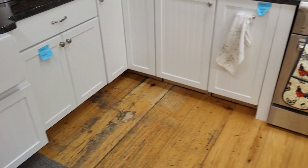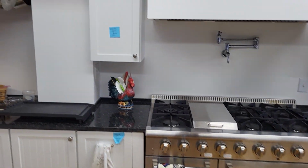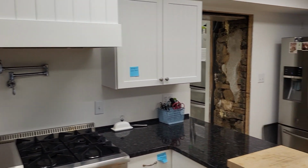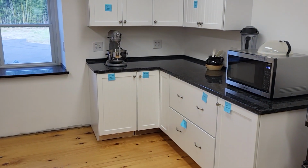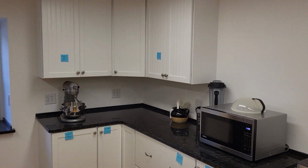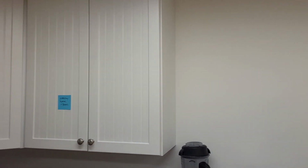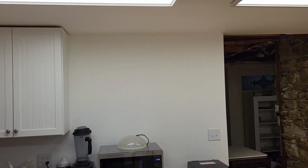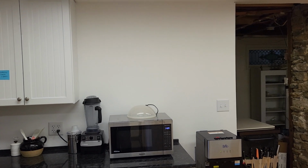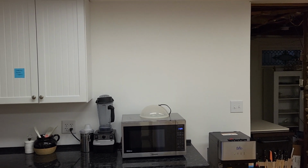I closed the drawers. They're very easy. I am really happy with the design. We may put another cabinet right here. It depends on how much more they need space. We have a big area right here that we can put in another cabinet.